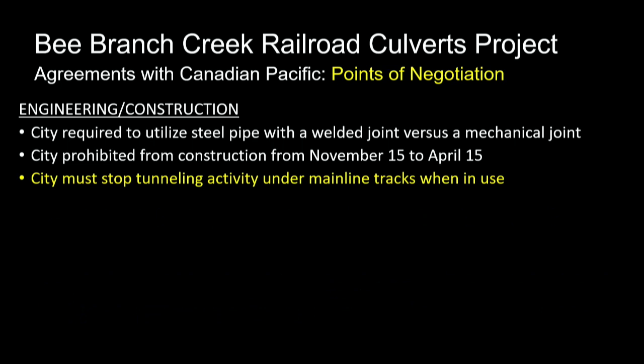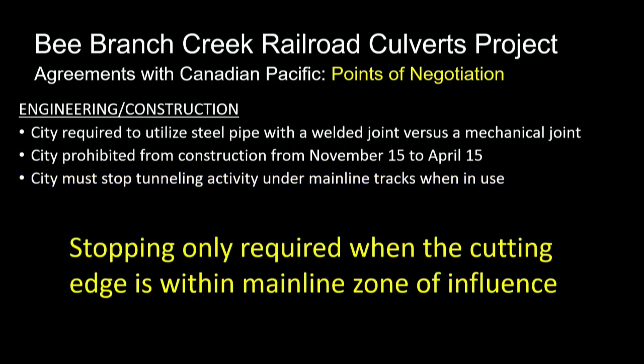Then there's tunneling activity under mainline tracks when in use. We have to tunnel about 150 to 180 feet. The original requirement was that the entire time we're going through, we might be under the mainline track and 30 feet beyond it, but if a train came, we'd have to stop our operation until the train was through, and then start it again. For now, as long as we're beyond that zone of influence of that one mainline track, we can continue while trains are going overhead. We're only required to stop when the cutting edge, that tunneling machine, is under the actual mainline track or the zone of influence of that mainline track.